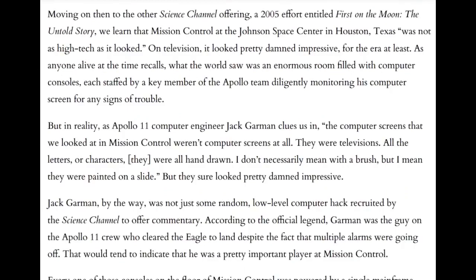we learn that Mission Control at the Johnson Space Center in Houston, Texas, quote, "was not as high-tech as it looked." On television, it looked pretty damned impressive, for the era at least. As anyone alive at the time recalls, what the world saw was an enormous room filled with computer consoles, each staffed by a key member of the Apollo team diligently monitoring his computer screen for any signs of trouble.